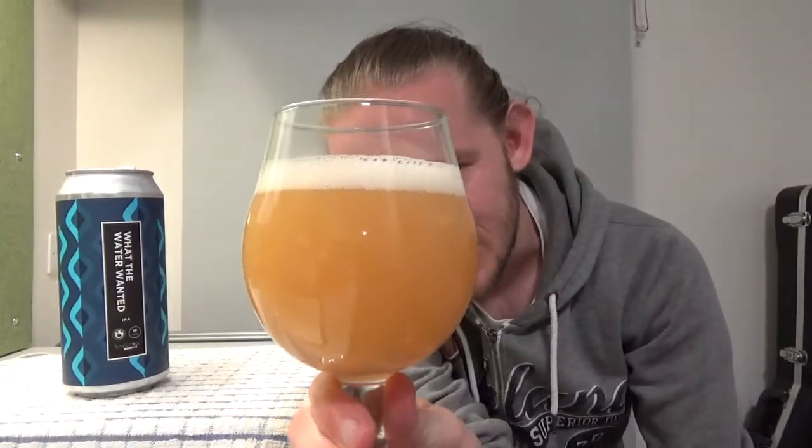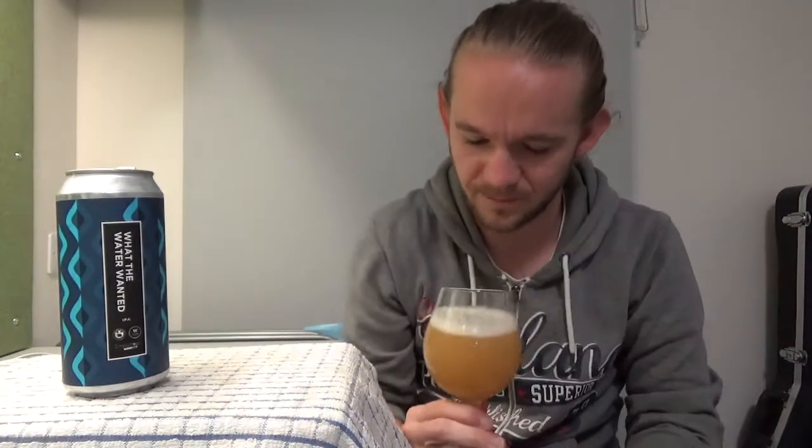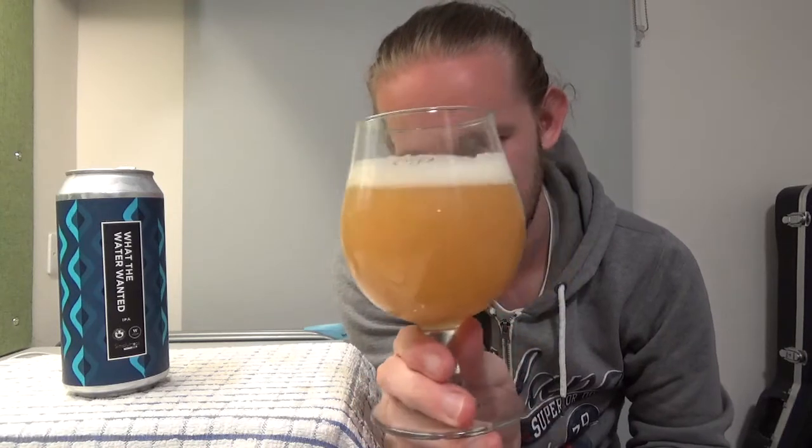As you can see, this one's actually quite a pale yellow. There's a solid three-quarters of a finger of a frothy white head, although there are some bigger bubbles in there as well. Some big bubbles sticking towards the side of the glass, quite a few little ones heading up towards the bottom of that head as well.